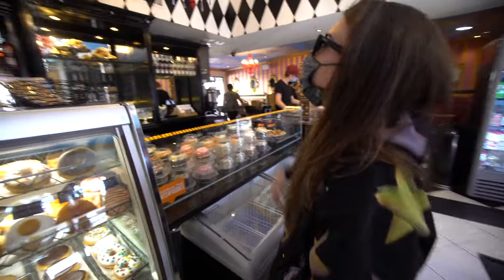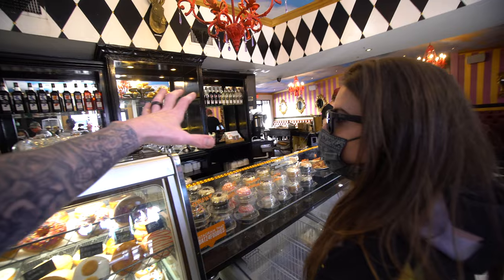Okay. This is a really cute little place. Like, there's a chandelier. It looks like an old bar.